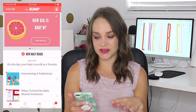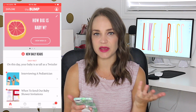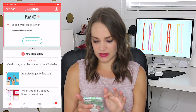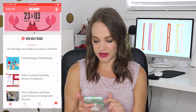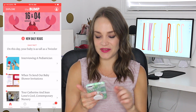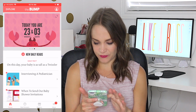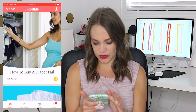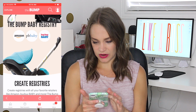And what I really love about this app is it still tells you how big is baby W, so you can name your baby, and I just said baby W because White is Adam's last name. And then they have different things, so 16 weeks and 4 days left. And then on this day, your baby is as tall as a Twizzler. So I think it's so funny the things that they relate the baby to, and this updates daily for a daily fact, which I think is so cool. And that's basically what I use this app for. But of course, there's a lot of other really good forums and articles and stuff that you can go to as well. And the registry, I haven't used this part, but create a registry.